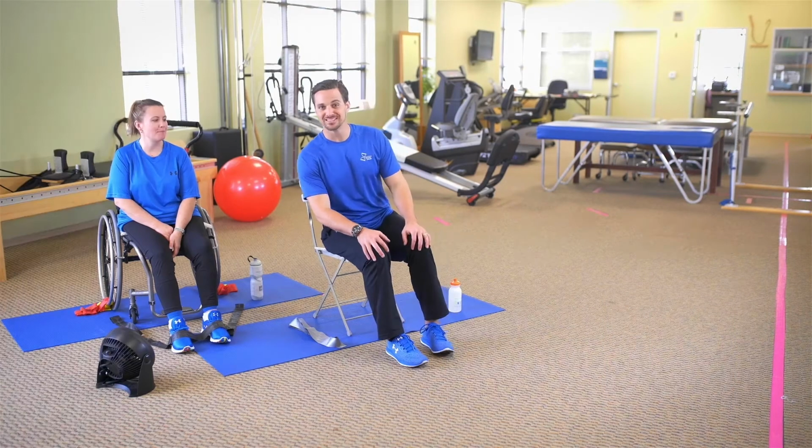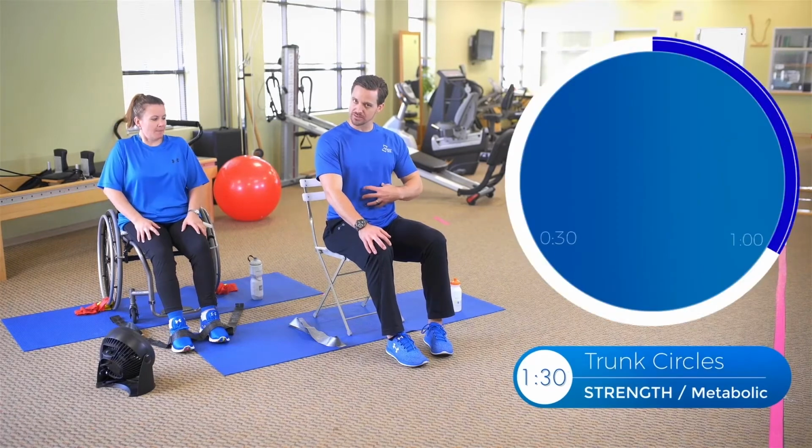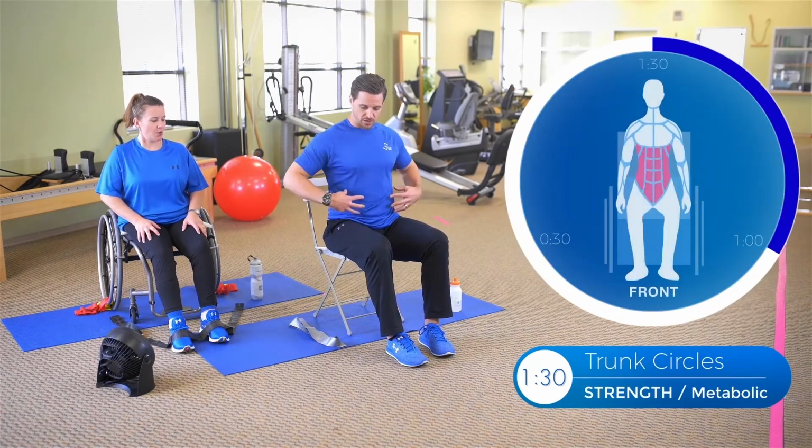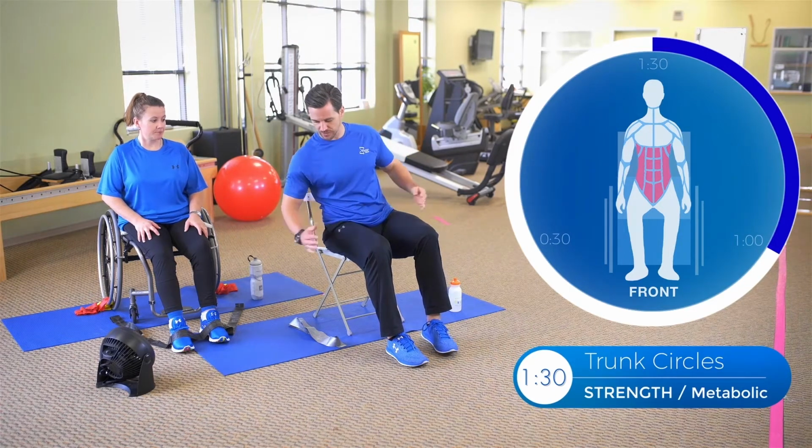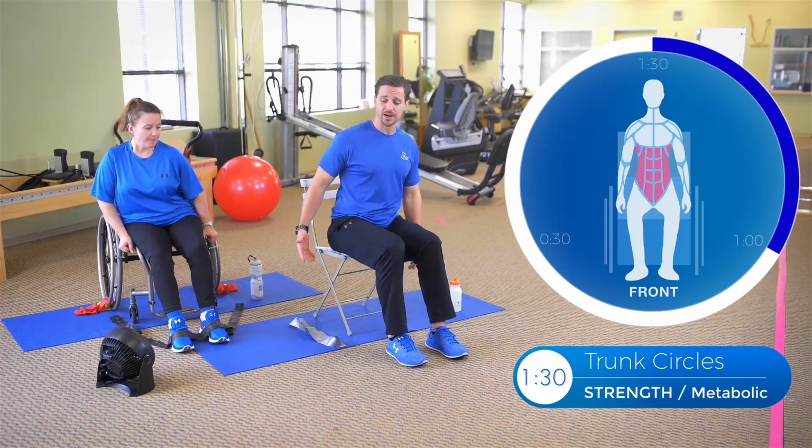We're going to execute a steady pace metabolic trunk circle, working this core, not only the obliques, transverse abdominals, rectus abdominals as well. Let's get after that trunk strength. Let's scoot forward just a bit into the chair.